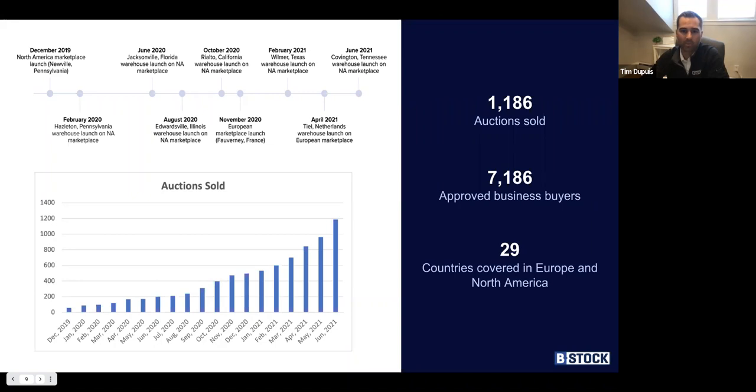And more importantly, and I think why Unilever has been so successful on the BStock platform, is their consistency and commitment to continually put inventory through. What that's been able to do is drive significant demand. In the Unilever private marketplace, we've got over 7,000 approved business buyers who are actively participating in these auctions, bidding and winning this inventory. That's covering 29 countries throughout North America and Europe. So when we think about the scale of that, it really is the buyer base that's enabling us to move through this inventory collectively. And I will kick it back to you, Giorgio.